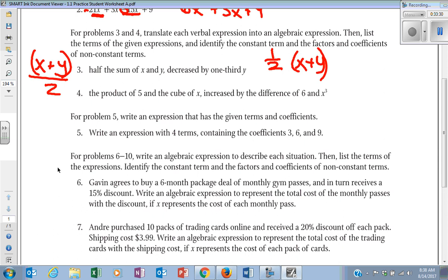I'm going to write it like this because we're actually going to do something with that half. So these are technically the same, but I would write it like this for our purposes. Because after it says, what am I going to do? You're going to decrease it by 1/3 y. Is everybody with me on this so far? Now, what do I have to do with that 1/2? Actually, give me 1 second.